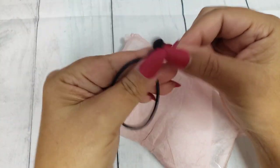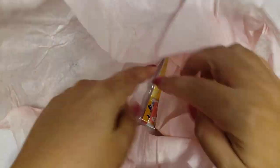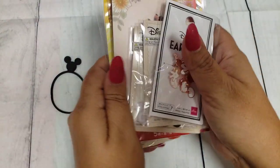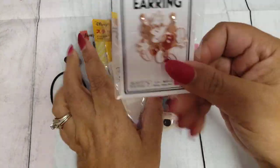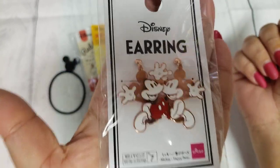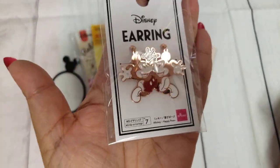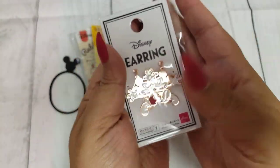These are like the little Disney rubber bands from Daiso. Oh my gosh. And of course, she knew. Earrings. Yes. I don't have any Disney earrings. This is going in my Disney stash. I'm going to be wearing them when I go to Disneyland. Thank you. I love them.